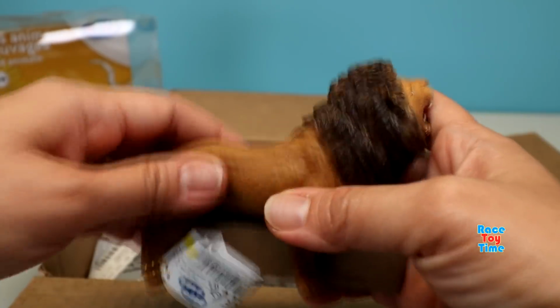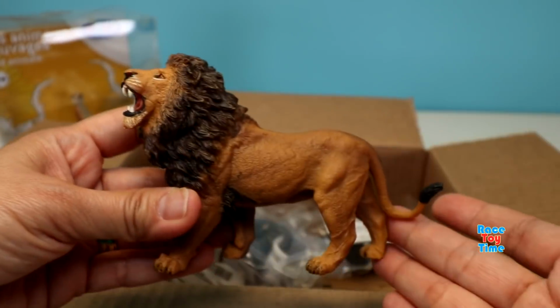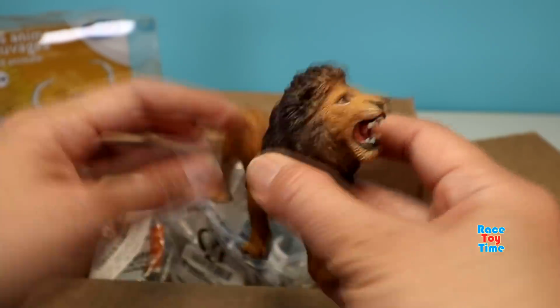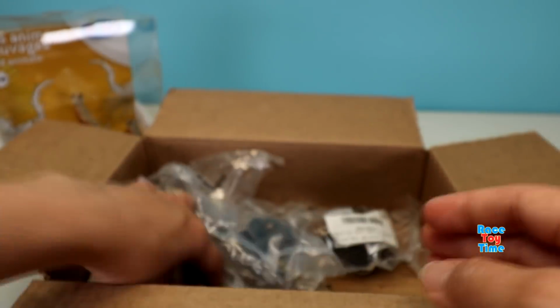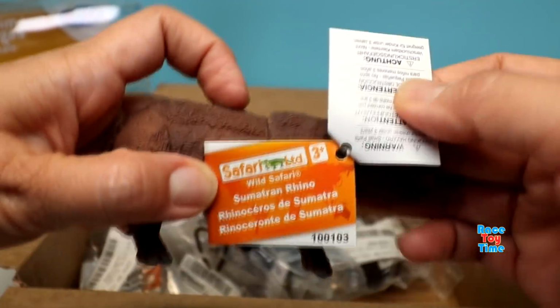Animal figure. It's a lion. It's a roaring lion. What a great pose. Next we have another Safari Limited figure. It's the Sumatran rhino.